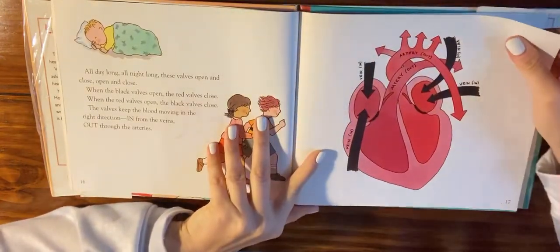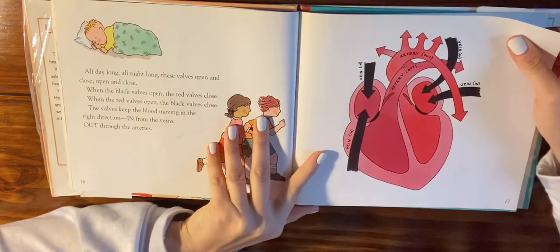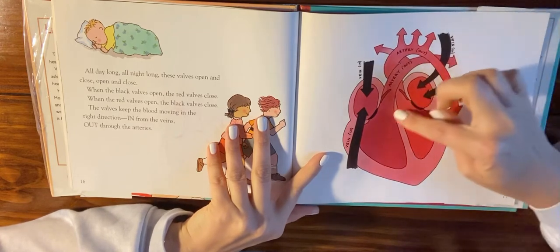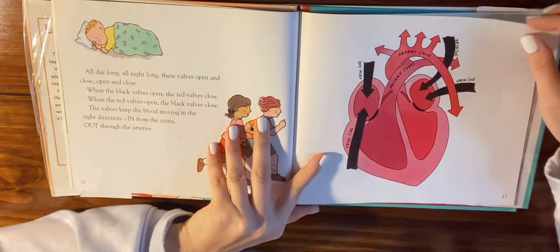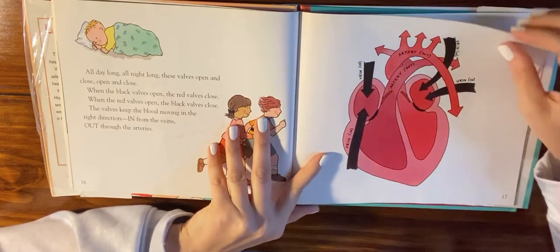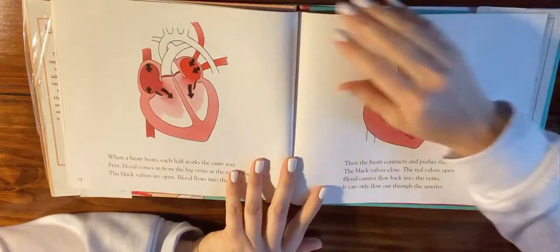All day long, all night long, the valves open and close, open and close. So blood goes in and blood goes out. So blood comes back into your heart so that it can be pushed back out into other parts of your body.